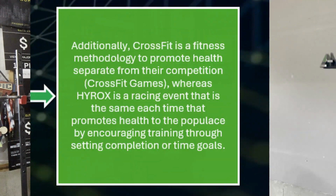And the final part of this slide is, additionally, CrossFit is a fitness methodology to promote health separate from their competition, which is the CrossFit Games. Whereas HYROX is a racing event that is the same each time, that promotes health to the populace by encouraging training through setting completion or time goals.